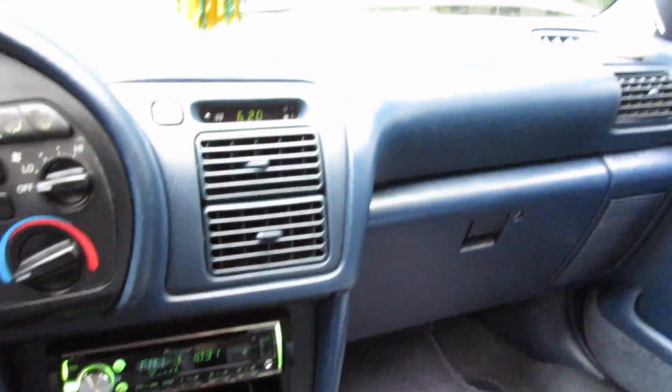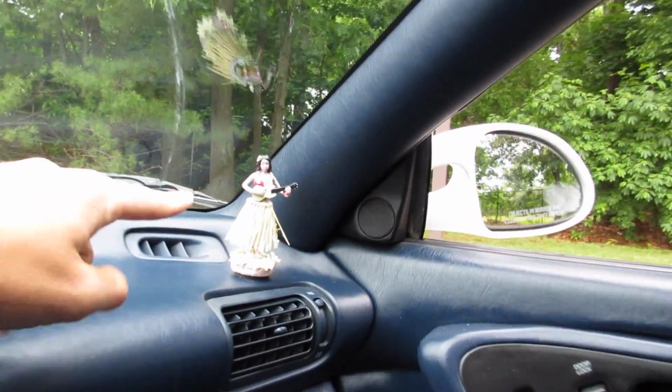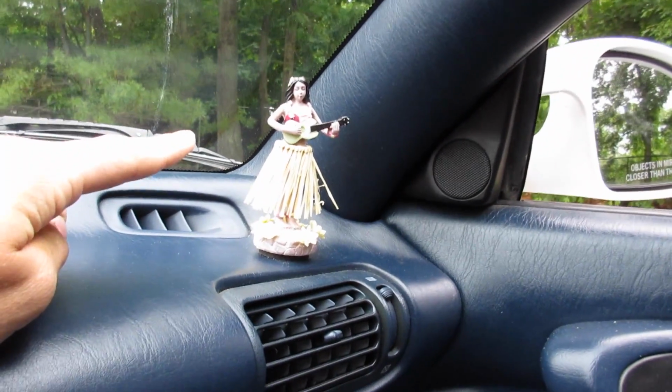Up here, a dash clock. The dash is a little shiny. I armor rolled the whole thing last night. That's why it looks a little shiny, but very clean. My Tiki has faded from black to purple. So I guess you can say she's a purple Hawaiian now, if that makes any kind of sense.